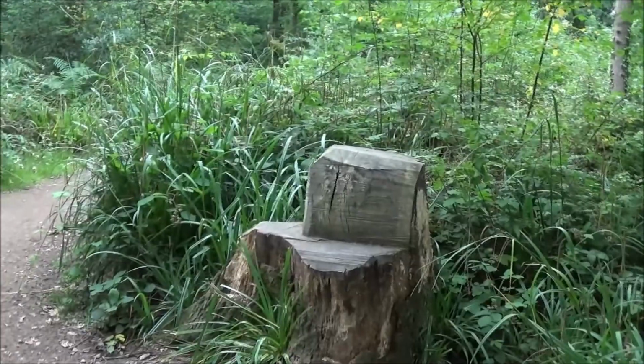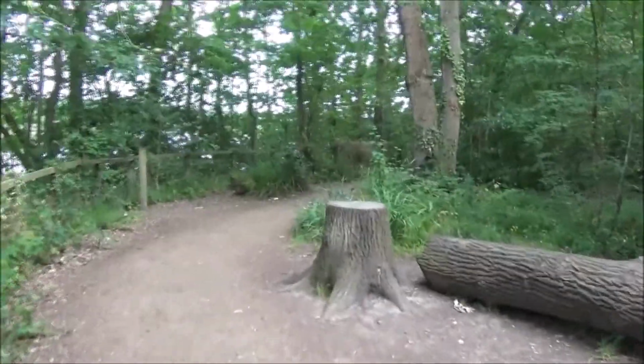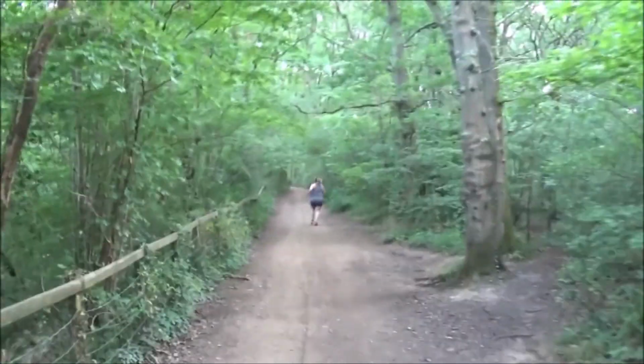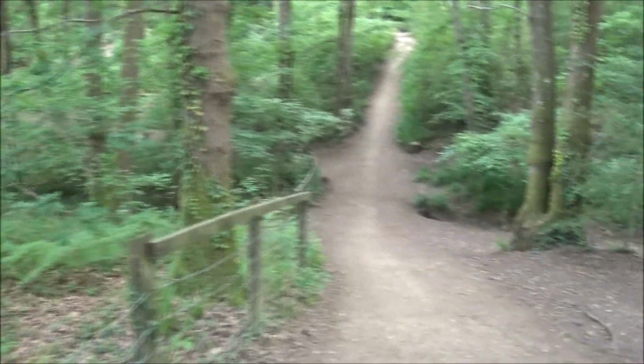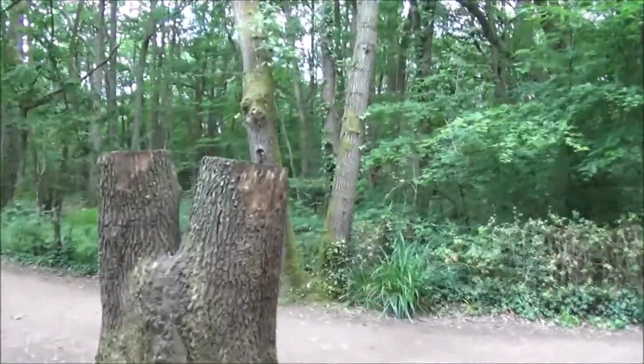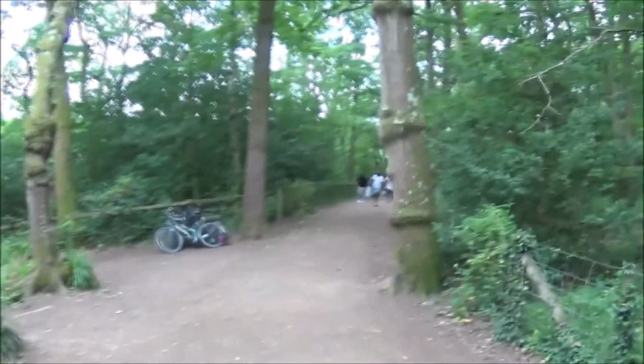Right, top of the steps at the crossroads, carved tree trunk there, we go left, still keeping the river close to. So a two-fingered tree stump, sure that's victory that means. We turn left. Again, still keeping the river to our left.